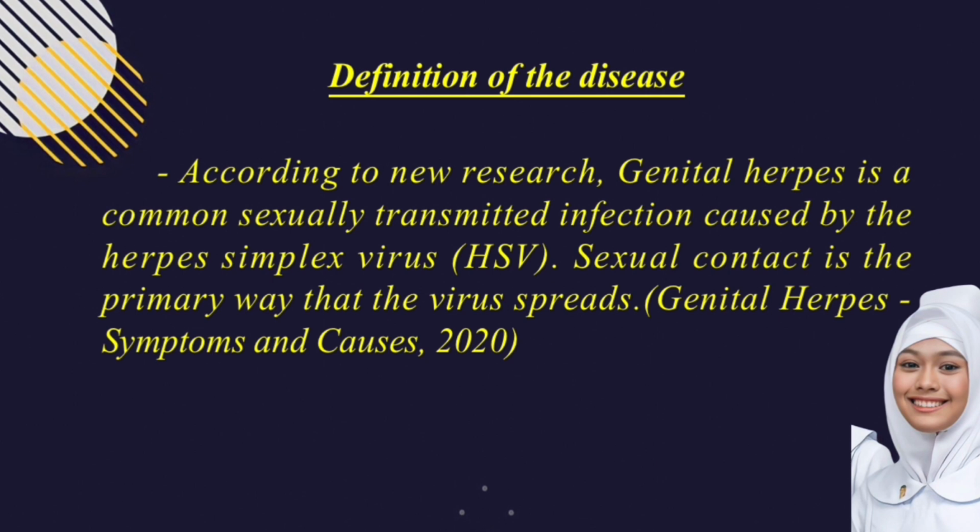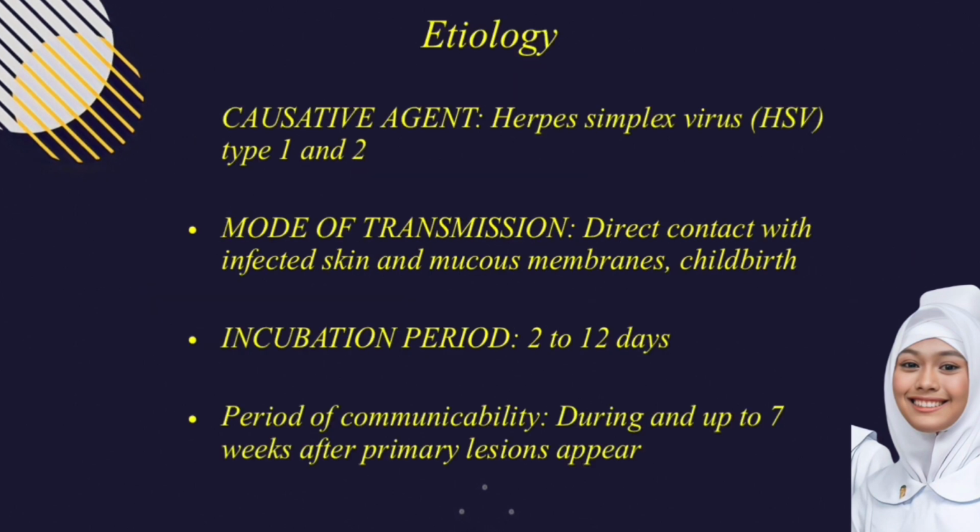So, as mentioned, herpes is a disease caused by two types of herpes simplex virus. Genital herpes is type 2. Type 1 is generally responsible for cold sores and fever blisters around the mouth and face. It is also referred to as oral herpes. It is usually contracted by kissing and sharing items put in the mouth, which can also cause genital herpes.